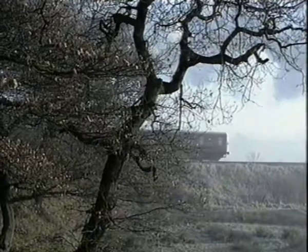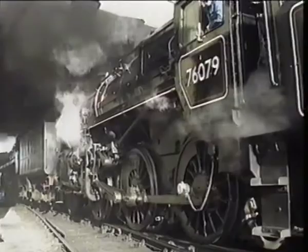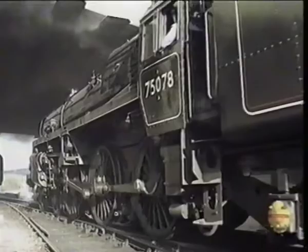BR produced two types of Class 4 tender engines. Both types are seen here, as a 76000 class Mogul accompanies 75078 off shed. Remaining with the 4-6-0 for the moment, it's worth noting that this is another ex-Southern Region double-chimneyed, large-tendered variant, which is normally resident on the Keighley and Worth Valley Railway. On this occasion, it was on loan to the East Lancashire Railway.